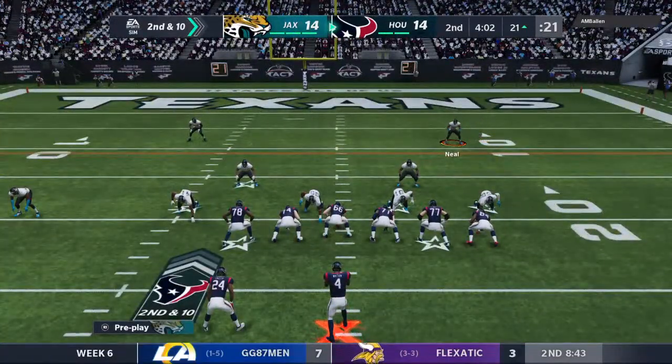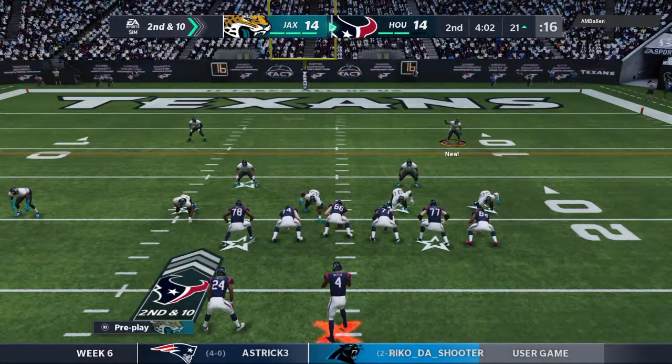He's coming. Double up, double up. He's coming, double up. Hey, put him down. Put him down.